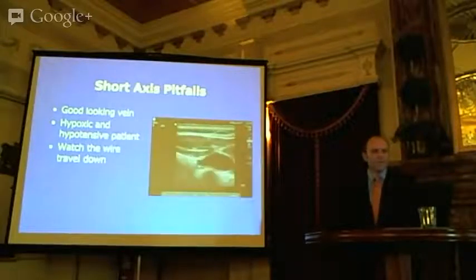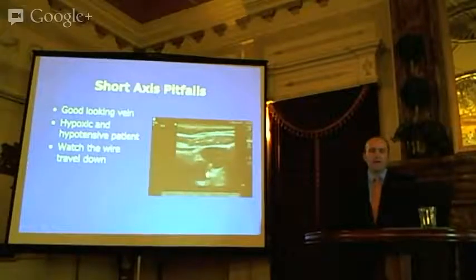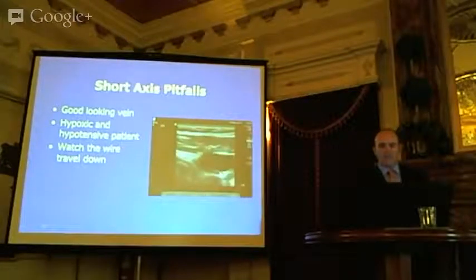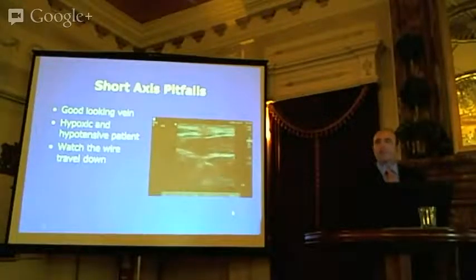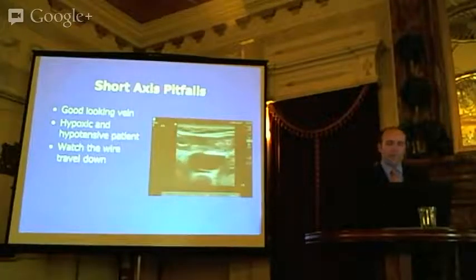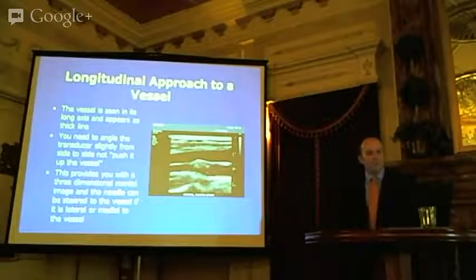Here's another one. This is again a short axis cut. And this time we actually traced the guide wire, and the resident did not realize it was crossing. Not the best flip ever, but you can see it crosses into the carotid, but it looked good enough for long enough that it was felt to be confirmatory of a correctly placed IJ, and this patient ended up having a cordis placed in the carotid. So it didn't work out so well. So, again, I'm very biased towards the long-axis approach, even though it is a little bit harder.